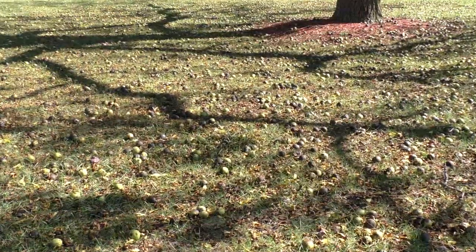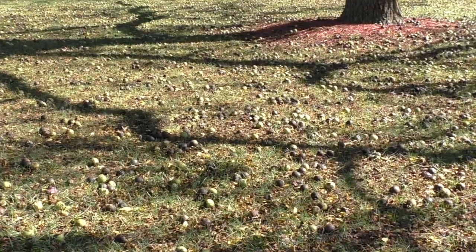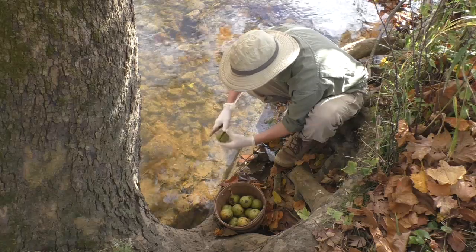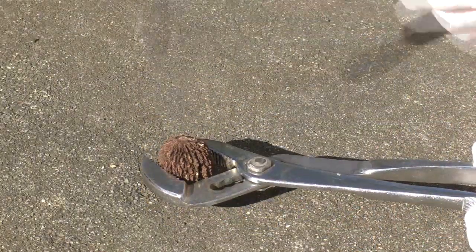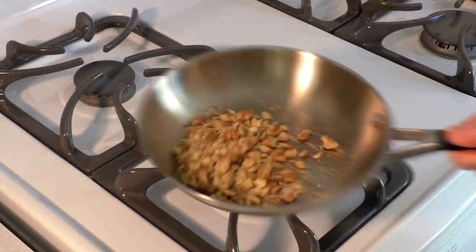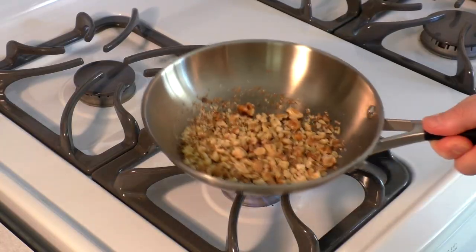As for harvesting and processing, harvesting walnuts is easy, but processing them is a chore. To harvest them, just wait until they fall to the ground, and to process them, I would suggest cutting off the husks with a knife, cracking the shells open with a hammer, picking out the nut meat, and then roasting the nut meat to bring out its flavor.